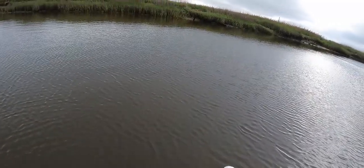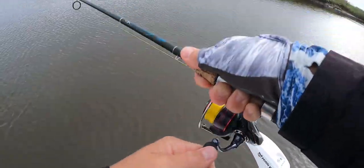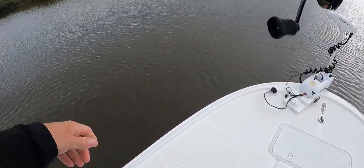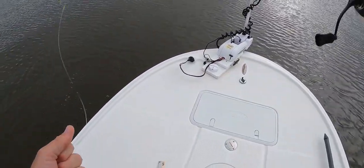Another one. That is back-to-back casts there. Is that a trout? A lot of head shaking. Maybe just a little guy. Nope, that's a flounder. Come on in, Flatty. Come here, Patty Cake.